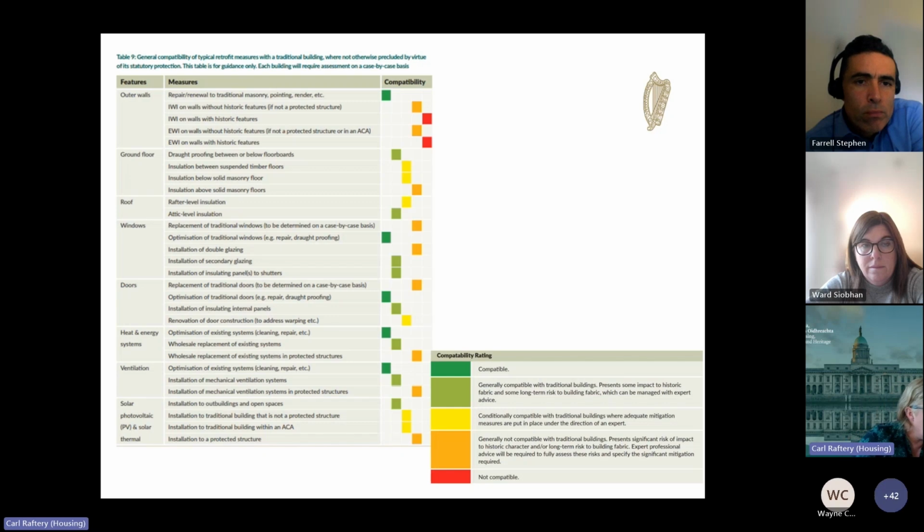Because from an architectural character point of view, you're going to lose all those features if you put in internal wall insulation. A nicer one, if you go to windows, I like to do the positive ones. Optimizing of traditional windows, repair and draft proofing is green, and then installation of secondary glazing is a lighter shade of green, which is part of the pilot scheme grant funding. The reason it's a lighter shade of green is that sometimes when you put in internal insulation, unless you have it slim enough and you had shutters, you wouldn't be able to close the shutters. So that's a material change. You're losing the function of the shutters. So if it's slim enough insulation that you don't lose the function of the shutters, then it's compatible. Do you know what I mean? It's generally compatible.